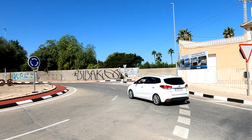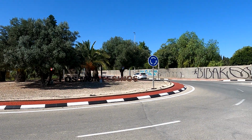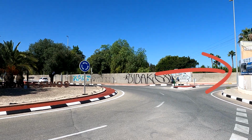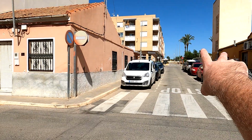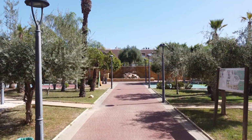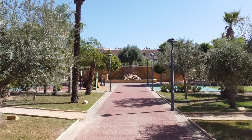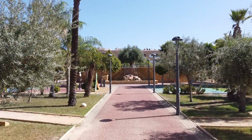As you get in towards Los Montesinos at the end of the industrial estate, there comes the roundabout. La Herrada is up to the right. There's various squares around Los Montesinos. We have another square up here which has got the garden with a waterfall, a little park, and you've got Indian and a few other shops and businesses up there as well.